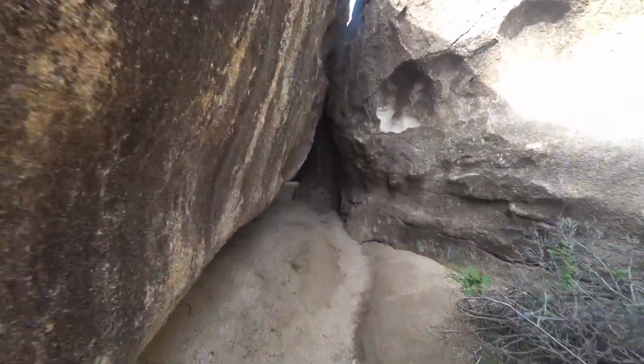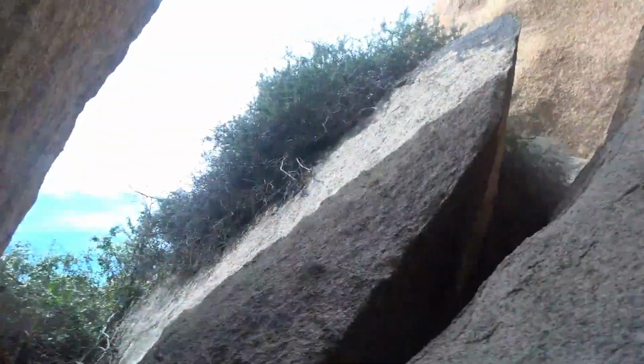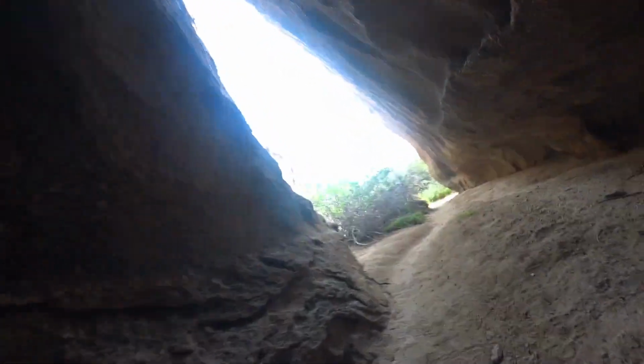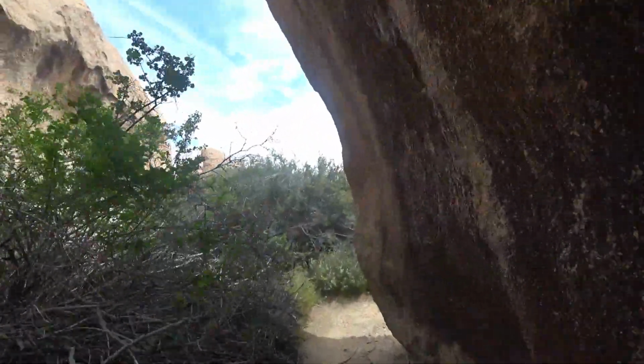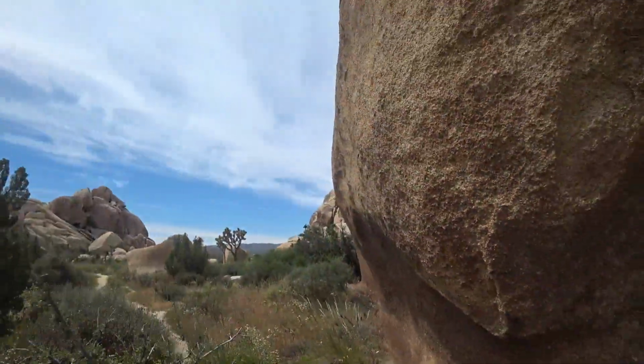Okay, so this is what they mean by it. Woohoo! Look at this. Now would not be the time for an earthquake. Okay, I can't fit through there. Okay, that's interesting. Must get shorter. Must get shorter. Okay, so that's what this whole place is about. There's a lot of nice little naturally formed caves.